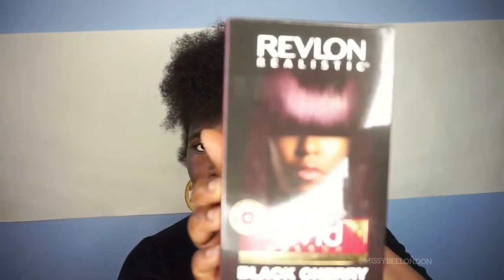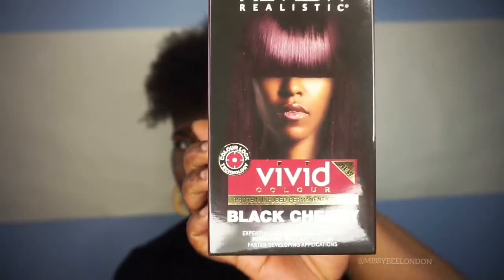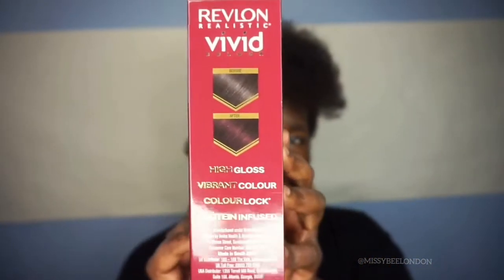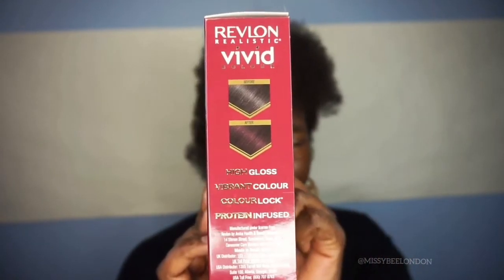I tried to dye my hair a different colour, and I used the Revlon Realistic Vivid Colour Black Cherry Protein Infused Permanent Colour. Here it is. That's the colour, how it was supposed to come out in my head, but it didn't come out that colour. That's the side that let me think, you know, I've got black hair, that's how it will come out in my hair. But like I said, it didn't come out like that.